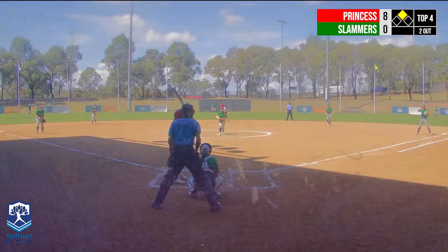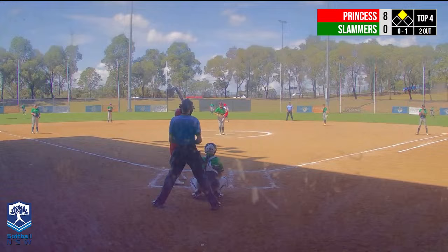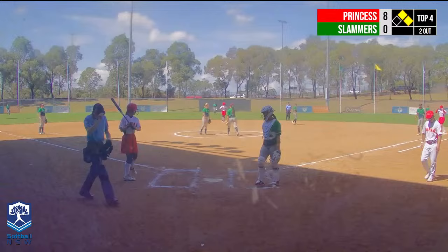Number 16, Miyu Takashima, the new batter for Japan Princess. Takashima had a bit of a late swing at that one. Ooh, and that one's hit her. She gets it right on the thigh. She gets down to first base, and the coach doesn't seem too fussed, doesn't even acknowledge it, and goes to make a change. Looks like we might have a change here, yep.